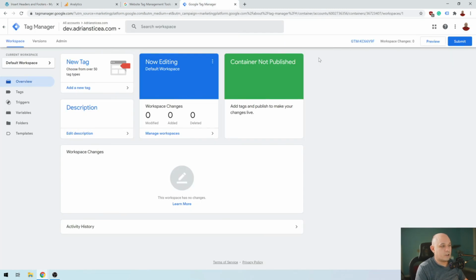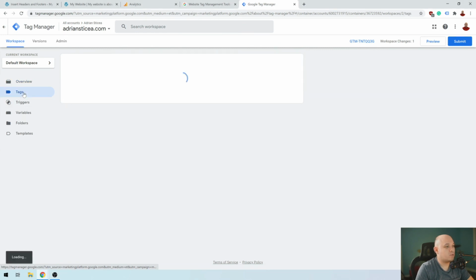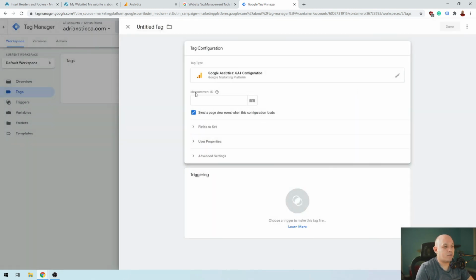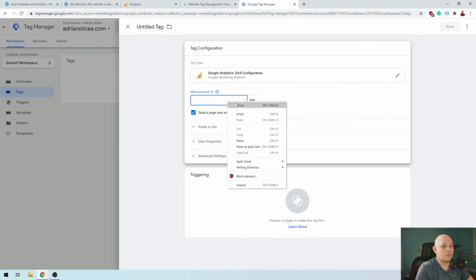The next step is to connect Google Analytics with Google Tag Manager. To add your Google Analytics to Google Tag Manager, you have to go under Tags and New, and in Tag Configuration, you will select this one. This is the new version of Google Analytics. The other one is the older version, so it will not work with the tracking ID that we have. So we have to use this one because we installed the newer Google Analytics version. And we have to give it the measurement ID, which is this one. Copy and paste.